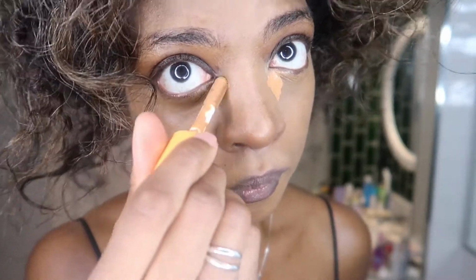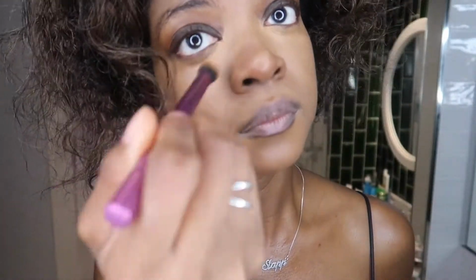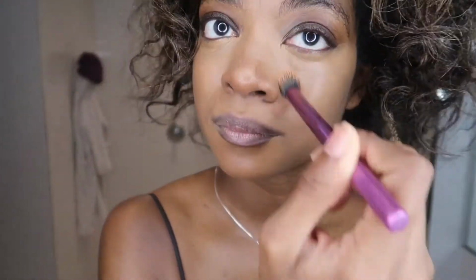I'm going to put a little bit more here just to see if that makes any difference. I feel like that does look slightly better, and it definitely looks brighter and more snatched under the eye now I've added in that second layer, but I might just add a little bit more around the mouth as well.